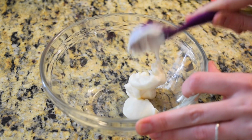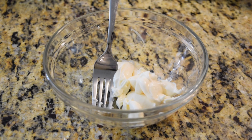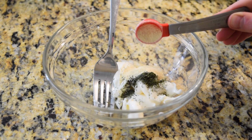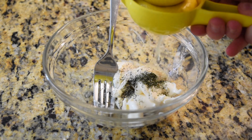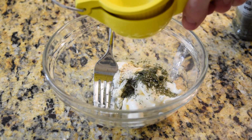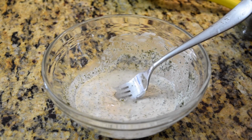I used 3 large tablespoons of vegan mayo, but if you wanted a larger portion of this for more people, you could double the recipe. I added a teaspoon of dried dill, half a teaspoon of garlic powder, some salt, and pepper. I added the juice of 1 whole lemon in there, and then also just a tablespoon or 2 of water to thin it out a bit, and I just whisked it with the fork until it was all combined.